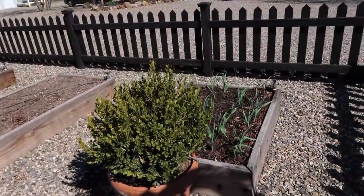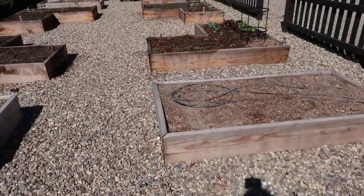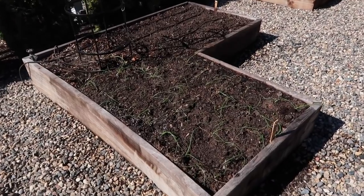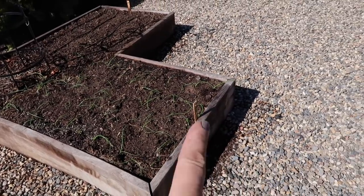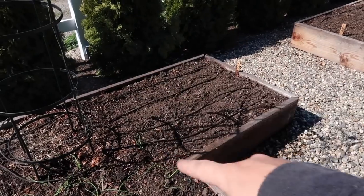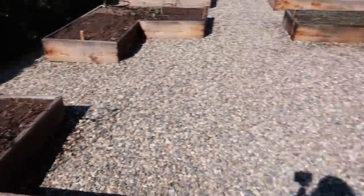Of course, we've got the garlic in this bed, which there's a close-up right there. And then in this bed over here, I've got Walla Walla onions, and I was able to fit almost all of them in this half of the bed. I had to pop a few over here. I'll show you in a second. And then this whole side is filled with bull's blood beets, which there are 4 rows in there.